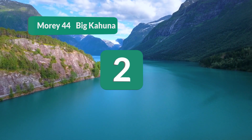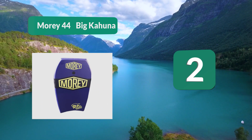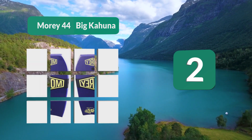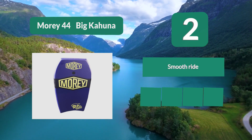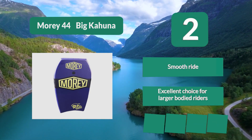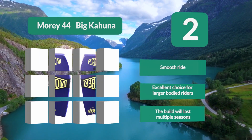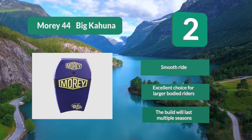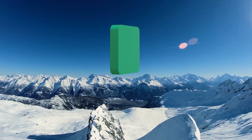Number 2. Morey 44 inches Big Kahuna, ideal for larger riders. The 44-inch length and dual composite carbon stringer give this bodyboard the buoyancy and backbone to support riders, like me, who are taller than 6 feet and push 200 pounds across the waves. Smooth ride. Excellent choice for larger-bodied riders. The build will last multiple seasons.